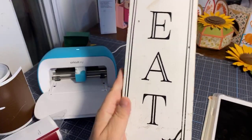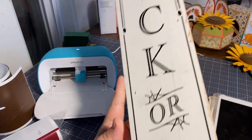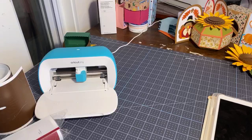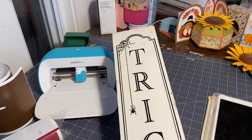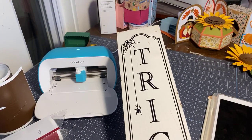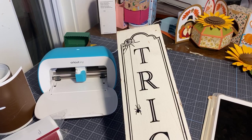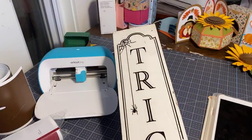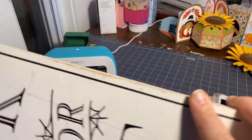This is the sign. Yes, it's fine, Annette. I'm going to take your word for it because I really don't know. So this vertical sign, as I was saying, is fabulous for the Joy because the Joy does those extra long cuts. And we've done a cut where it was this way, horizontal.